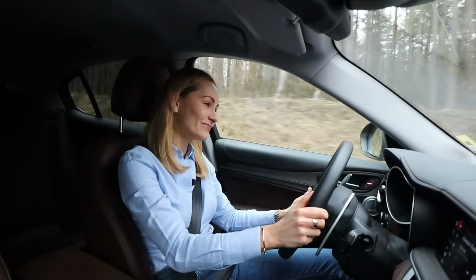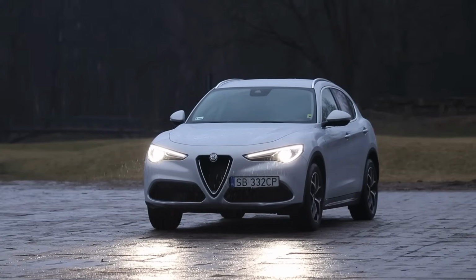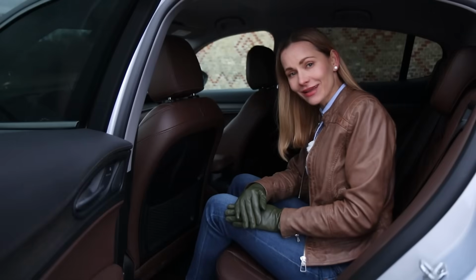Oh, I am excited. It's not a small car, bear in mind, but when you put your foot down, you rise like a phoenix. Coffee cups and cigarettes laying around the room. As a passenger, you're going to have a good life in Stelvio.